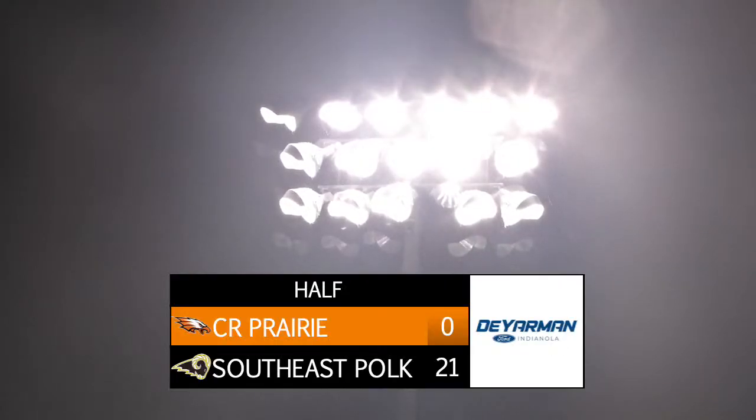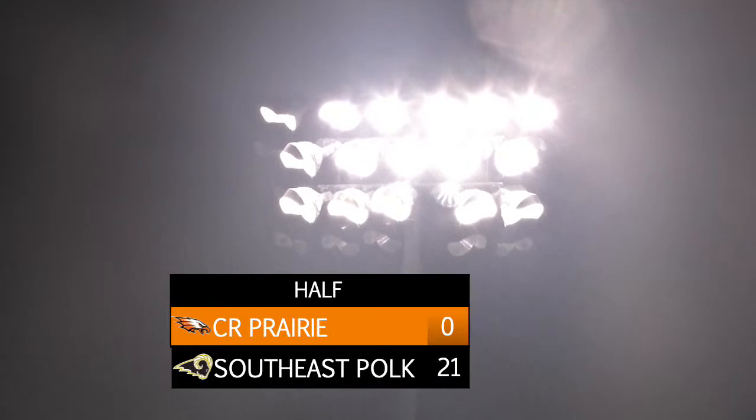Here at Southeast Polk, yes, it is still raining. We're at halftime, 21-0 over Cedar Rapids Prairie. Darn Danielson, Blake Walker, get your hot chocolate because they just announced the concession stand will be closing in the second half. They don't want to stick around.